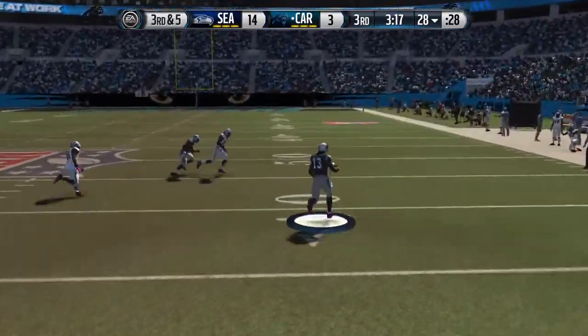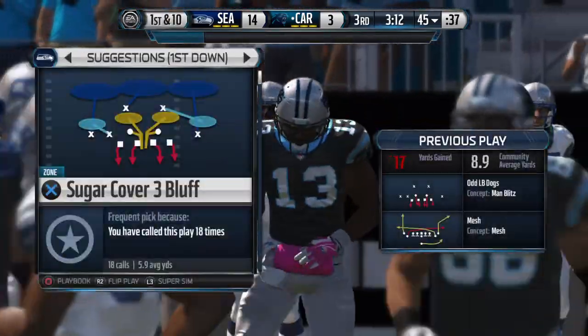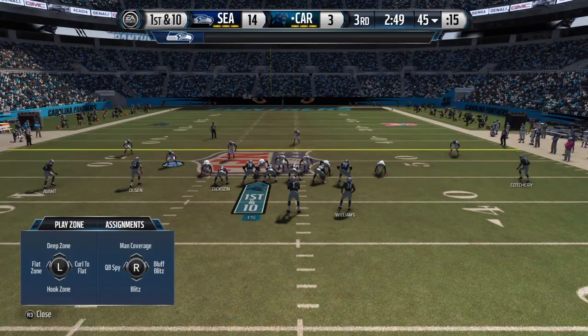Catch made. Benjamin's tackled down at the 45. Well, don't look at the scoreboards, which tells you you're down by a couple scores. Just concentrate on every single play and try to get another first down.